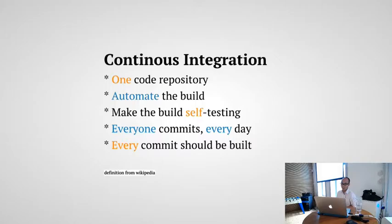According to Wikipedia, here is the definition of continuous integration. I like this definition, especially this automate, because I'm lazy. I like to automate everything, like automate the document generation, automate environment setup. How about automate coding? Perhaps not.